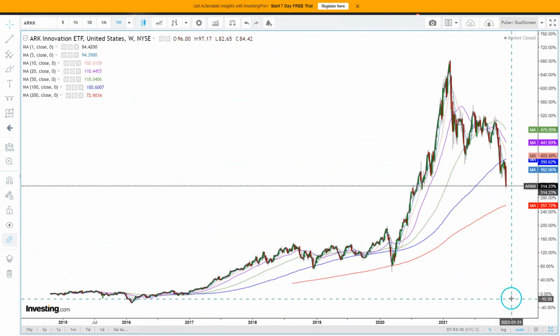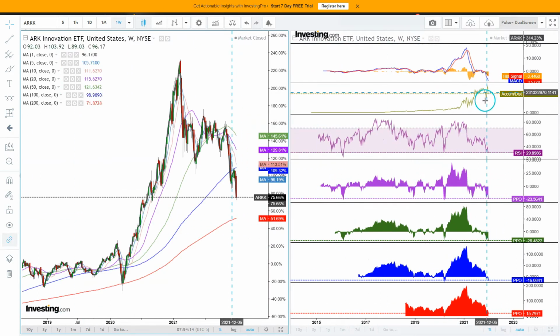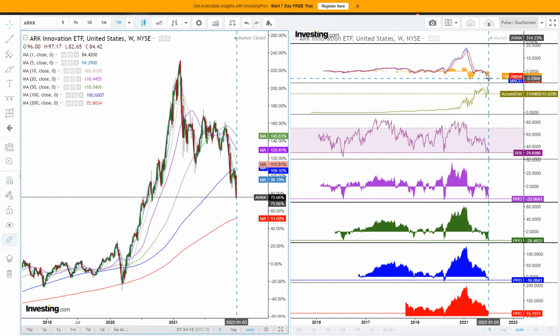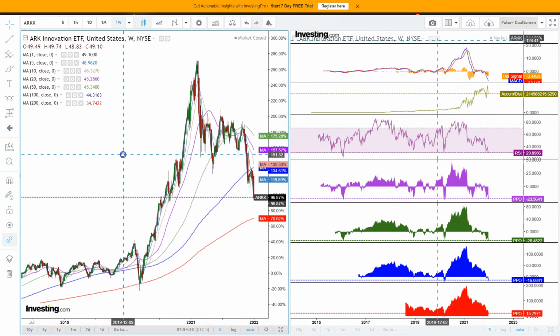What I find more interesting about this ETF at the moment are these other indicators. So MACD is at an extremely low level, a record low. Looking at the RSI, the current RSI level right here at this moment is very similar to what we had back here that formed this key low. That was a very good time to buy ARK Innovation ETF.